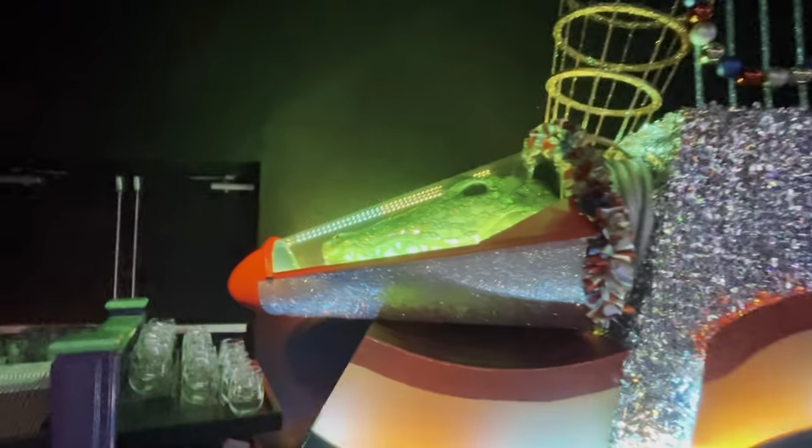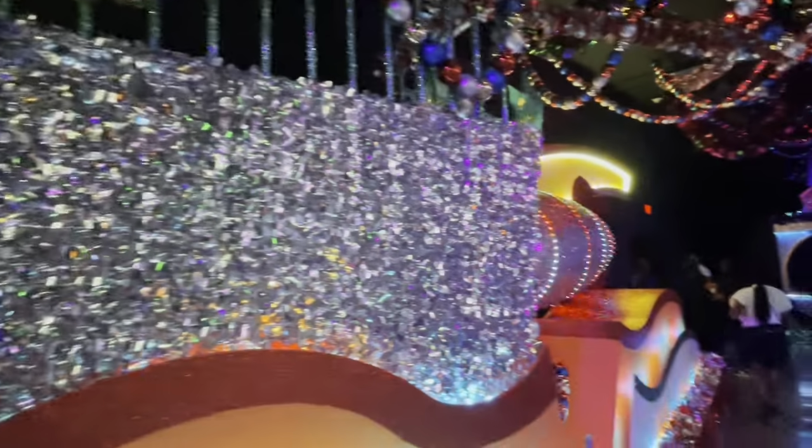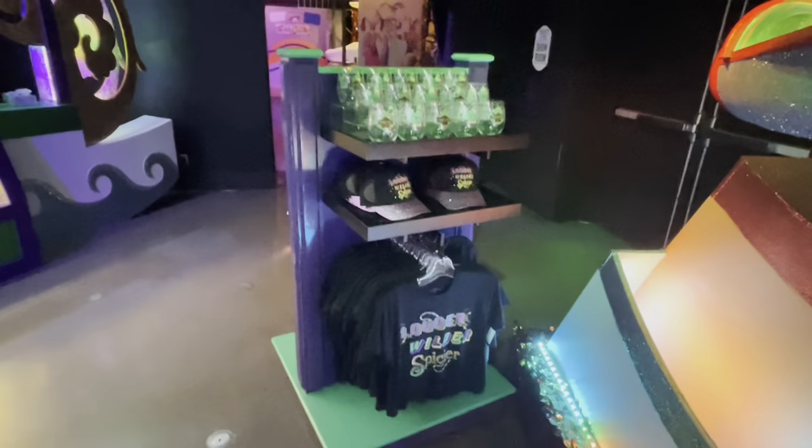And oh, there's the King Gator float that we saw all the designs for. And the theme is basically planets. So King Gator in space. It's like a crop top, louder, wilder, spicier.